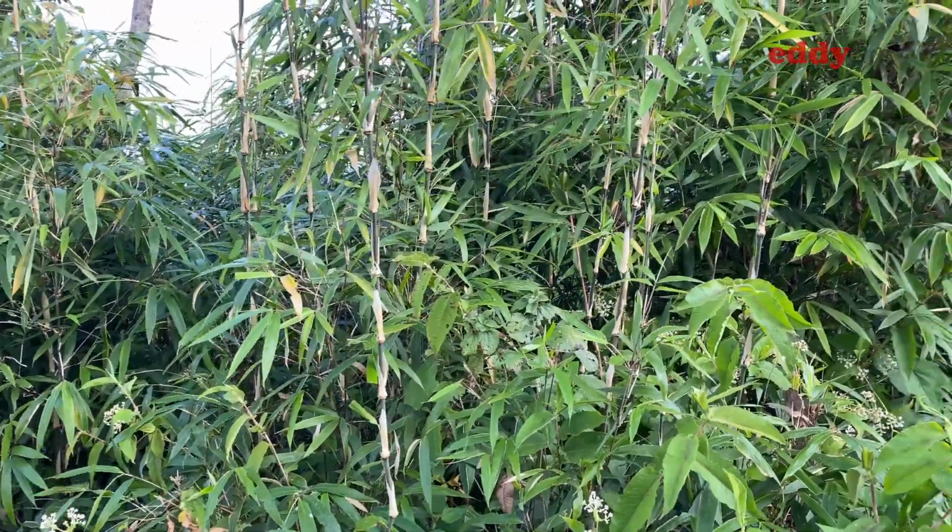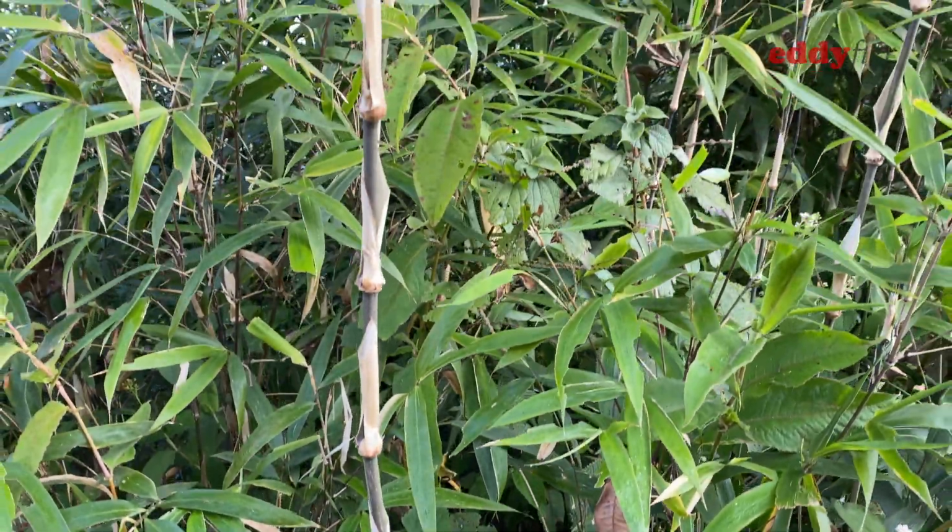As we were walking, this tree caught my attention. That's the bamboo tree, probably every kid's worst nightmare. This is one of the smaller varieties of the bamboo.